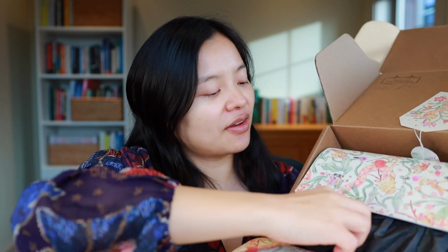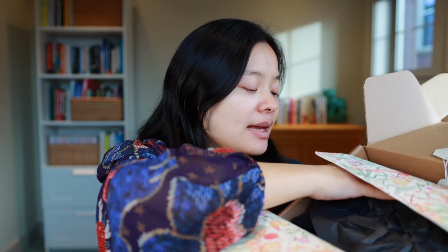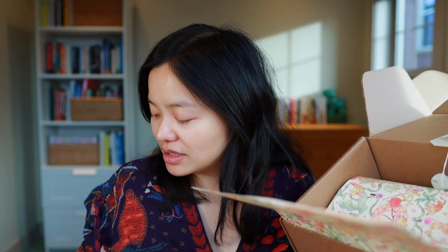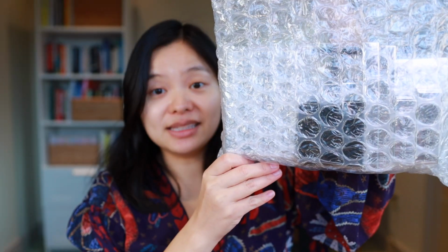So inside we have the more standard black Beautylish packaging. Side note, if you haven't ordered from Beautylish before, they are really great in terms of packaging everything up really nicely, and also their shipping is super, super fast. So this shipped, I think, yesterday actually, and has already arrived, so very impressed with their shipping. All right, so all of the products are in this one big container here, and let's see what we got.